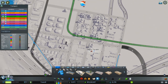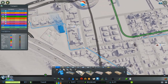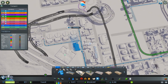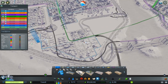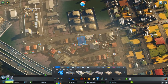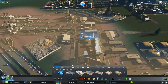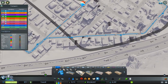Okay, so I'm going to go down this road instead because it would have been a dead end that way. And then we'll go back up to here, and like that. Now that should cover the industrial area, I think. So some buses should be leaving at the moment. I don't expect too much traffic with this route, so once we get the subway system in though, I need to figure out where the best spot for that would be.